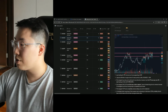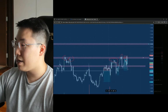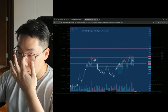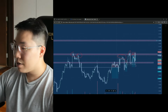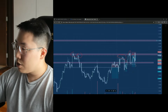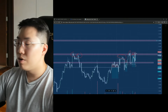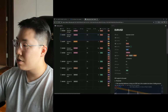All right, move on to euro dollar. I'm not sure why you have that many entries, but anyway, that wasn't really a good trade. Market was just ranging sideways, not sure why shorted there. A re-entry here, this one makes sense, but still, after seeing price keep printing higher low, higher low, higher low, you shouldn't be shorting anymore. So move on to euro dollar.